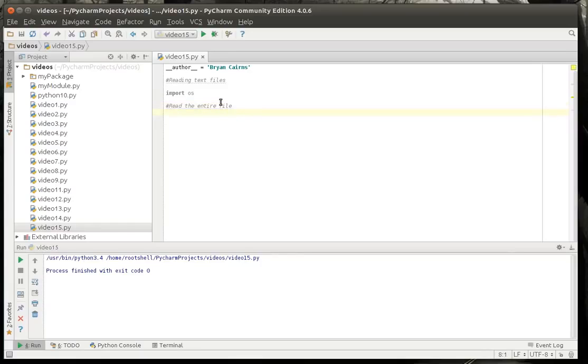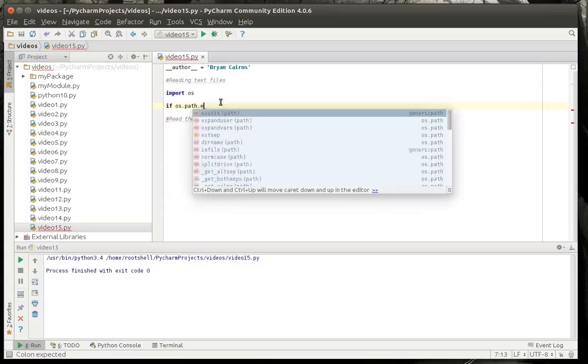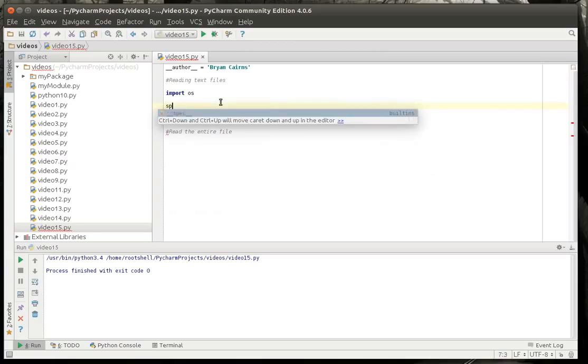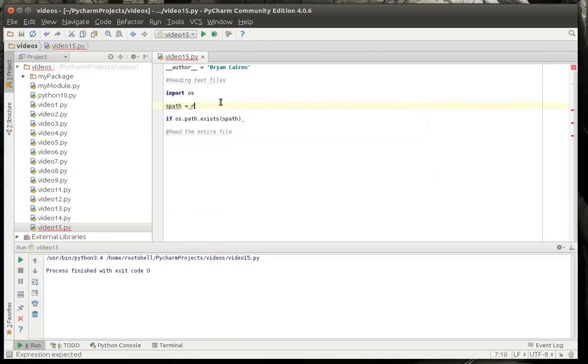So to read the entire file, we should probably do a little bit of error checking here. I'm not going to go through making a function with the try except finally, because we've done that before. I just want to very quickly do this and show you how it works. So we're going to say if spath, let's actually make my variable. Let me get my file name here, the file we've been working with.